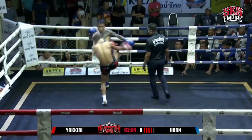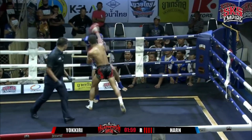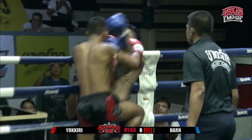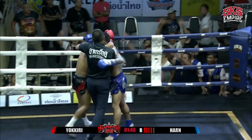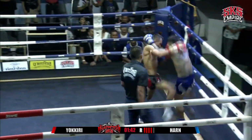Both fighters did not want to let go as a beautiful switch butterfly kick landed by Harn clean to the chin as Yokkiri charges forward with the knees, and a left hand by Harn as well. And that's what we like to see. Left knees all day, slipping the hand through, locks up. Our referee breaks them apart again to continue this Muay Thai battle.